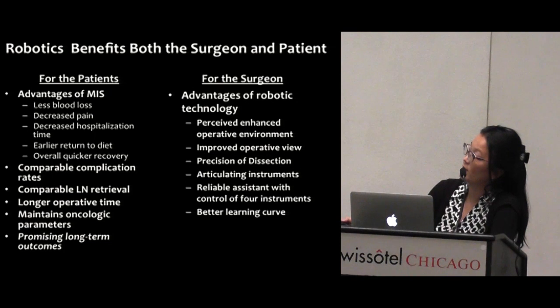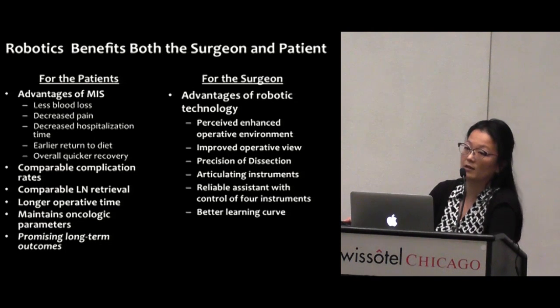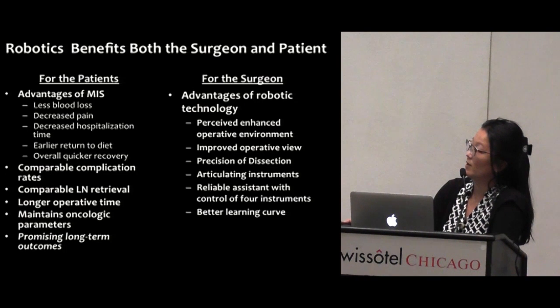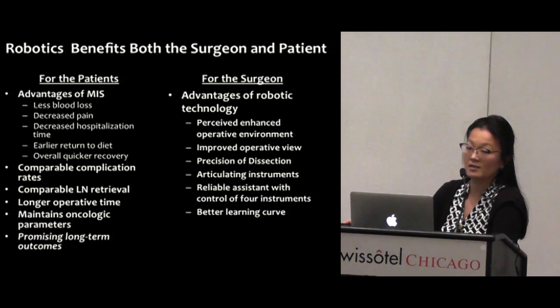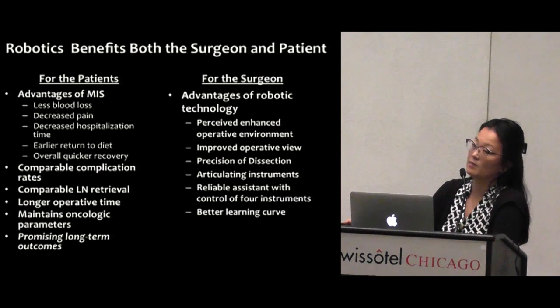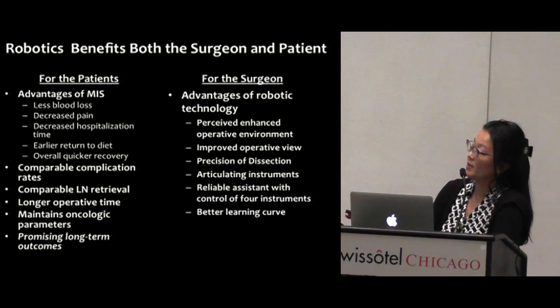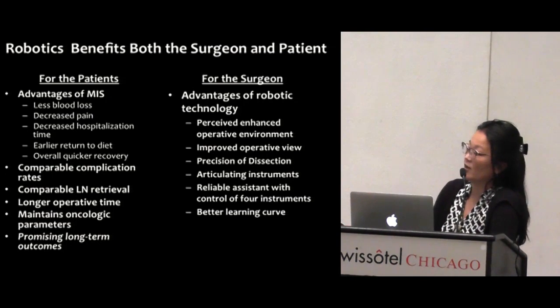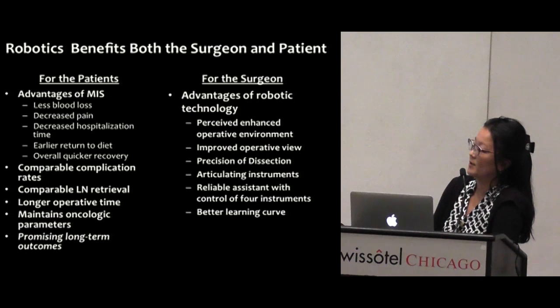And for the surgeon, there is a perceived enhanced operative environment, that if we use the robot, it will help us in some way because the technology is better. We have the operative view that's better, 3D. We can capitalize on the precision of the dissection. The articulating instruments compared to laparoscopic straight sticks give us a way to get around angles with precision. And the combination of all these three, we perceive that it would be a better operation. But when the studies are done over laparoscopy, they're very comparable, and the advantages are not realized in patient outcome.